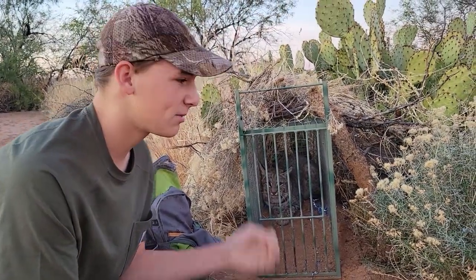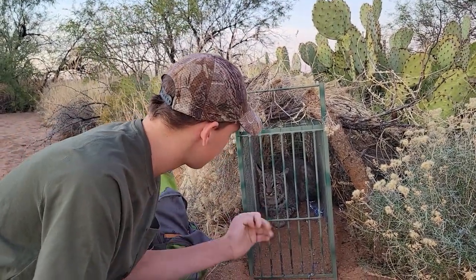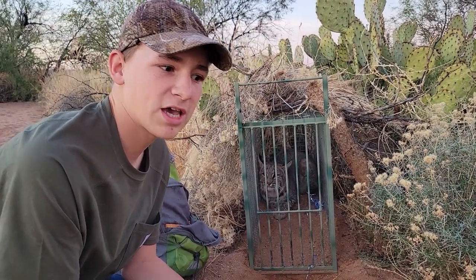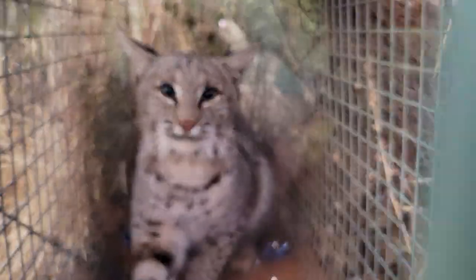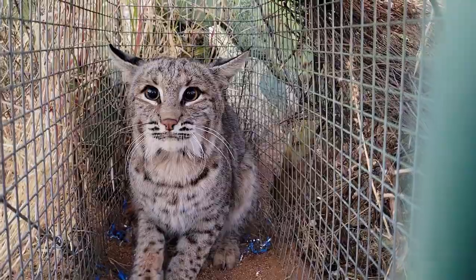It's been a pretty slow year, but I'm still thankful for these cats and we got him out. We're going to go check his belly, see if he's a good cat, and we'll see you then. Confirmed that we're going to keep this cat. I'm not sure if it's a male or female, but it's a good sized cat and he's making little ruckus here, so I want to keep this cat.